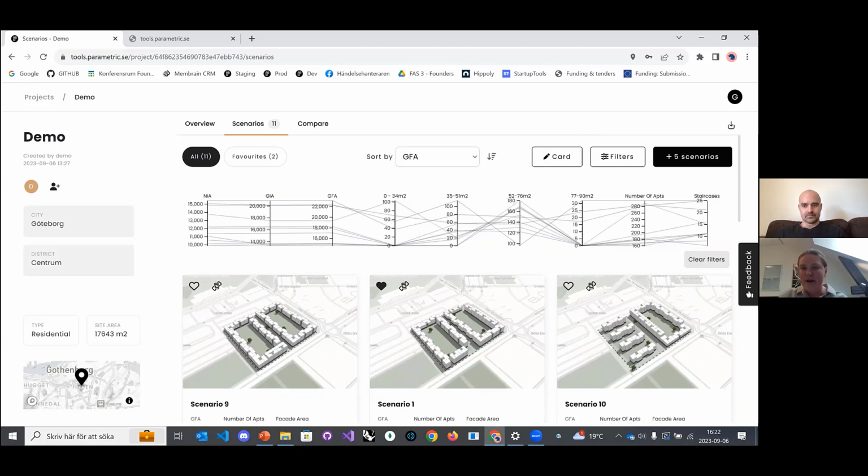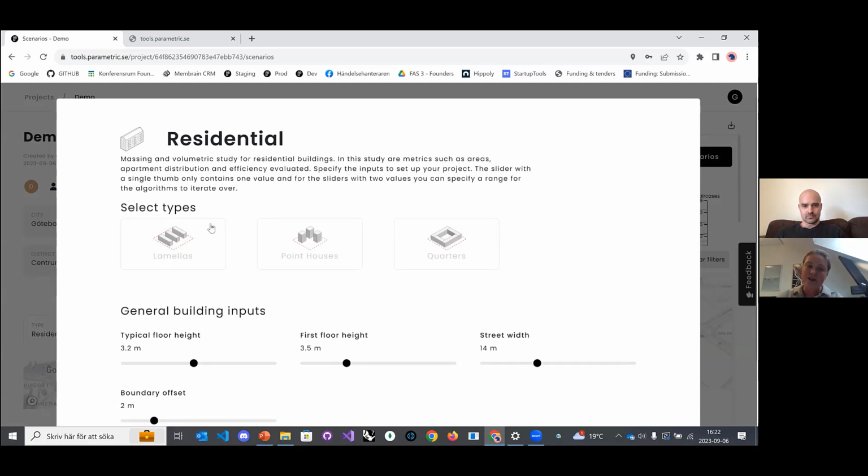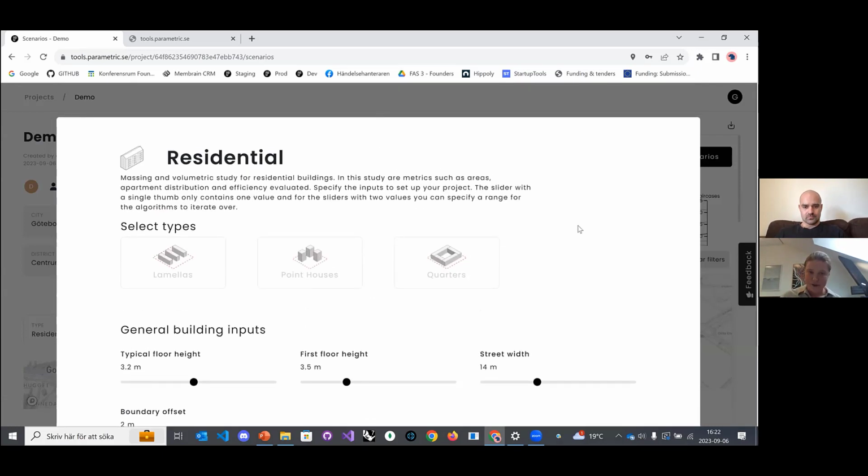But there might be a case where I'm not happy with any of the proposals. Then I can, of course, go back and modify my inputs and try to generate other options until I narrow down the scope and find a solution that meets my initial requirements and criteria.